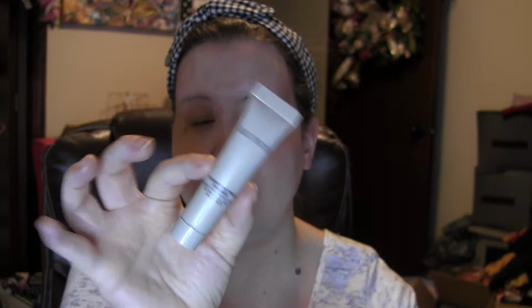Next I'm going to go ahead and prime my face. I'm going to use my Mercier Foundation Primer in Radiance. This is just a small travel size tube of that. Has a light, almost golden pearl reflecting look to it. I think that primer is definitely an important step to making sure that the makeup stays looking its best all day long.